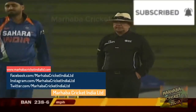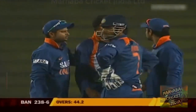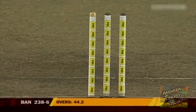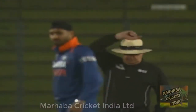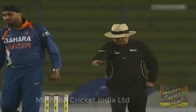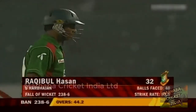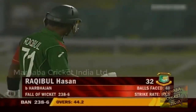Oh! Bowled him. The finger went up, but it's obviously hit the pad and then hit the stumps as well. There was a definite sound of bat, and that's what you see. No bails there. Reverse sweep attempted, and it's gone wrong. That's a poor shot. A lot closer to his feet. Look at that. Well done, that's a good change. It went straight back, touched his pad, and then hit the stumps. He's gone for 32. 238 for 6.